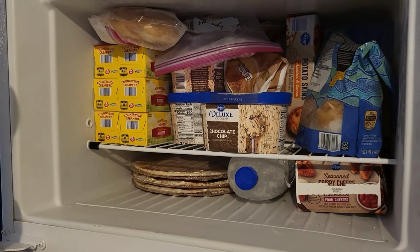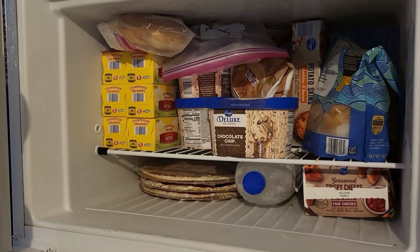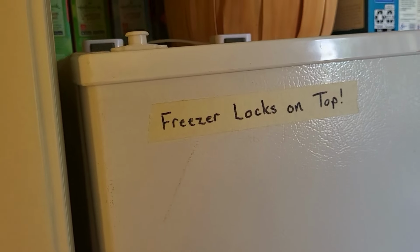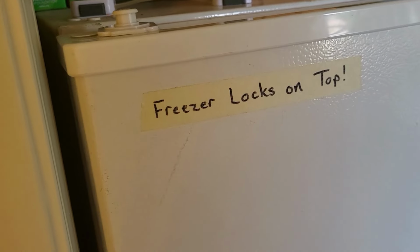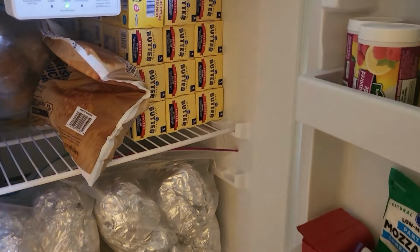Now let's tackle the big one where the pork is actually going to go. All right, here we go. I just undid the lock right here. It's a baby lock. I'll leave a link to those. Super handy. I have them on both my freezers, in here and in the garage.